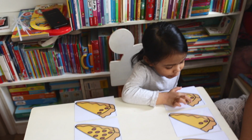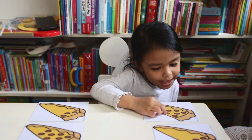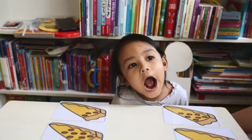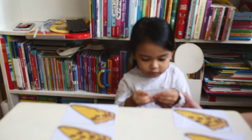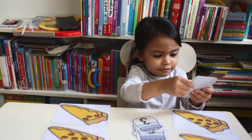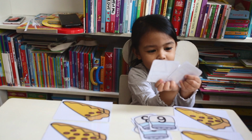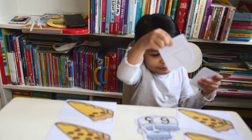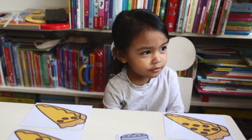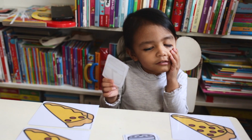1, 2, 3, 4, 5, 6, 7. It's 7 pepperoni. Okay, can you find the 7 here? I'm gonna find you. What number are we looking for? 7. I found you. Mommy, wala na. One more pa din. This one has? Yes!